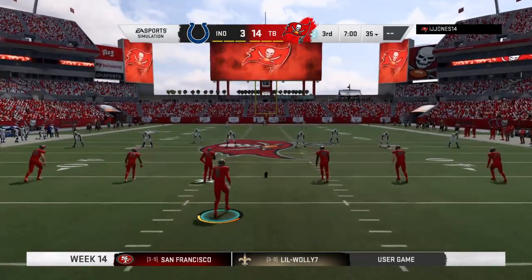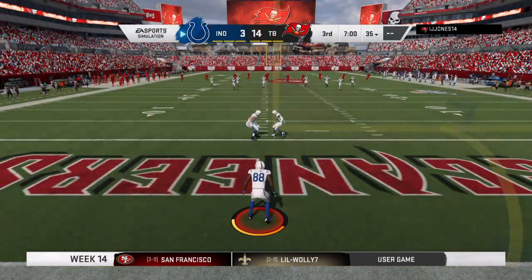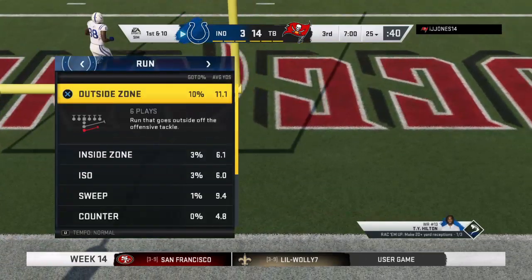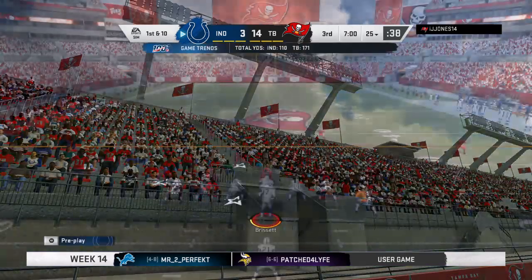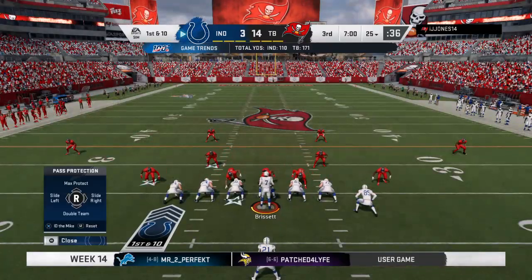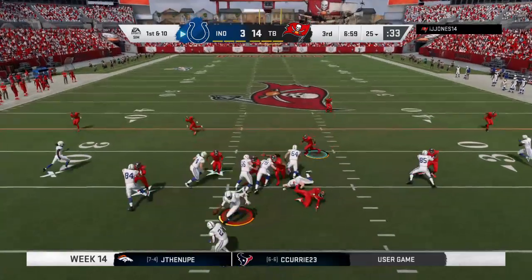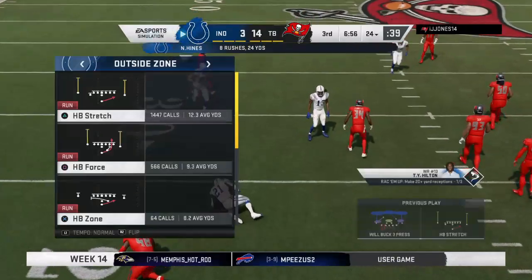Both teams appear ready for the fight ahead, and we resume action here in quarter number 3. The Colts come to the line ready to start their next drive. They have the ball here for the inaugural drive of the second half. Pretty big deficit, though. We'll see what adjustments were made in that locker room.